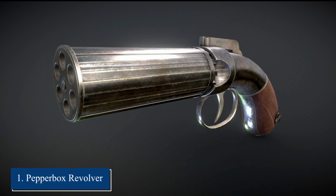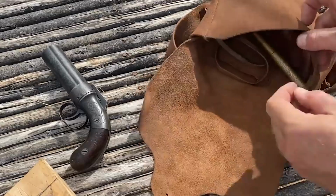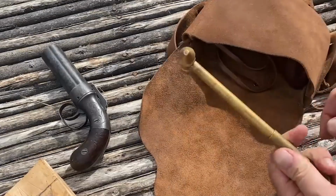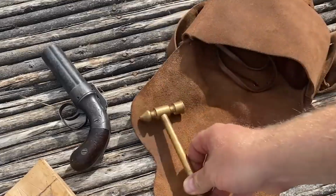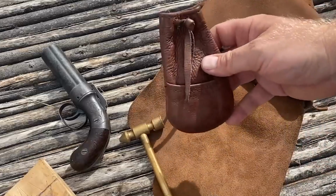Number 1. Pepperbox Revolver. The Pepperbox Revolver was a unique firearm that was widely used during the Wild West era. It was a multi-barreled handgun that featured 4 to 6 barrels arranged around a central axis. The name Pepperbox comes from the shape of the gun, which resembled a pepper shaker.